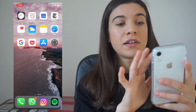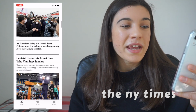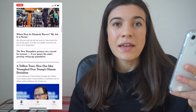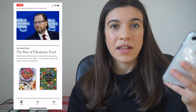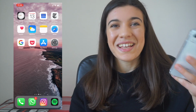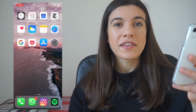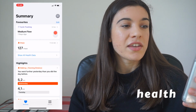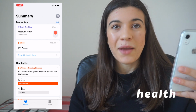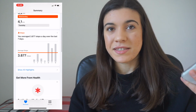Then I've got the New York Times. It's my favorite news app. I read news every single day, and yeah, I just love the New York Times so much. Fun fact, my dream job has always been to work at the New York Times. Then I've got health, which I use to check how many steps I walked today, or my cycle, or my sleeping cycle.